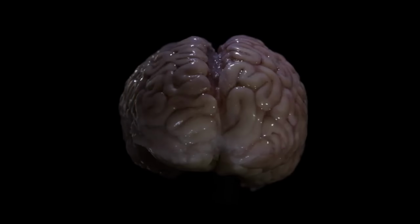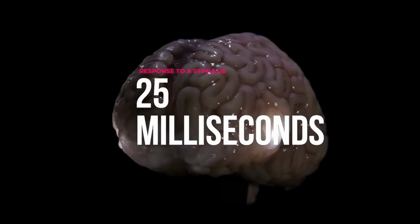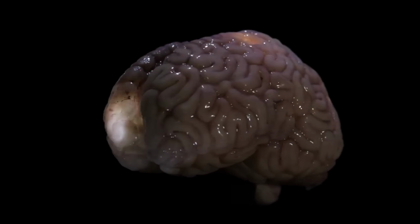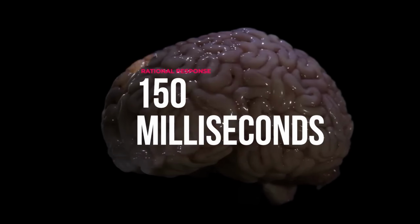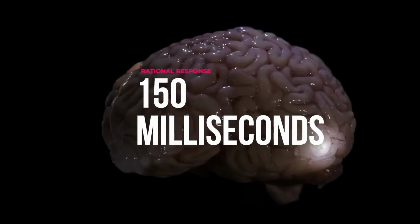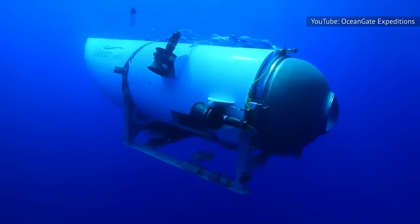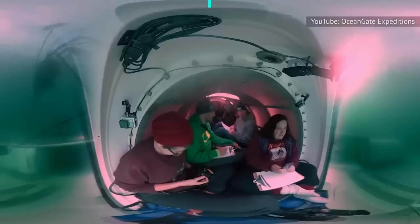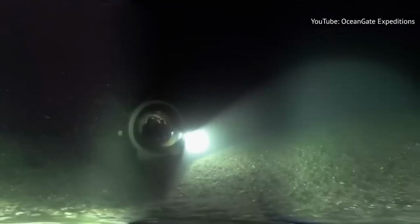In comparison, a human brain instinctively responds to a stimulus in roughly 25 milliseconds, while a rational response, from sensing to acting, typically takes around 150 milliseconds. That's 25 to 150 times slower than the speed of the implosion. Therefore, the unfortunate individuals aboard the Titan could never have comprehended the unfolding events. It happened far too quickly for the brain to make sense, or even transmit pain signals.